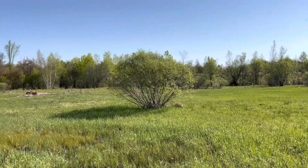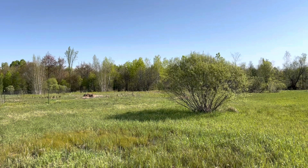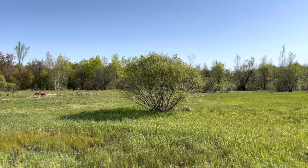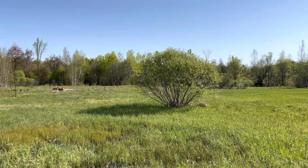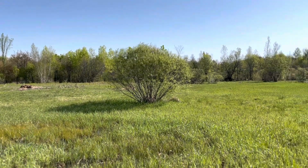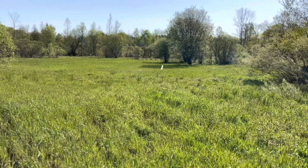Can you hear those birds? Sometimes it's nice to just stop and listen.